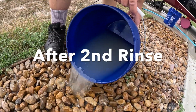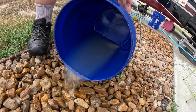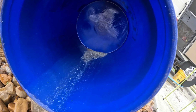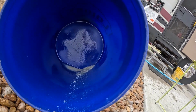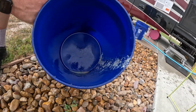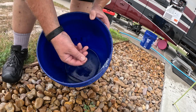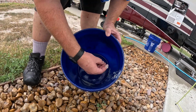All right, this is bucket number 2, and you can see the calcium floating in there. They're smaller particles, but you can still see down in there. A little more sand and more calcium. Some sand down here. But we're getting it cleaned out. It's pretty good.